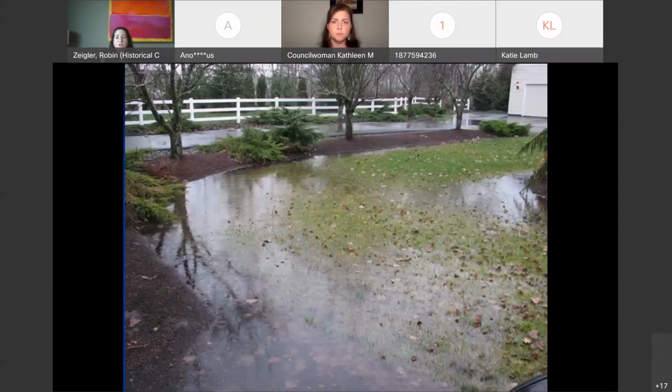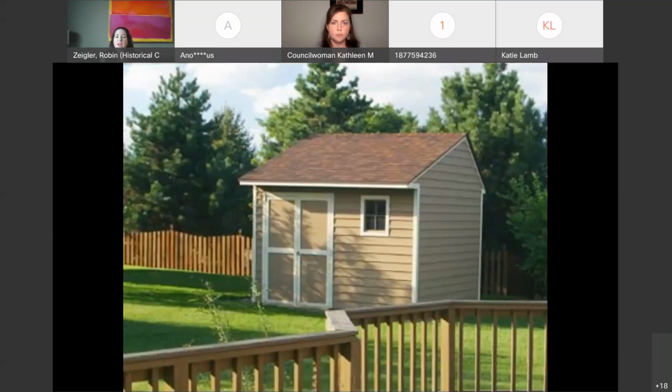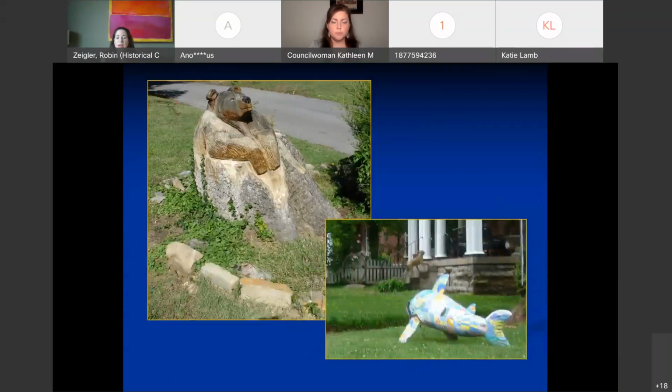We don't review stormwater issues, which I know is often a concern of neighborhoods with all the new construction going on. And we don't review those small outbuildings that you can usually get at Home Depot or Lowe's if they're less than 100 square feet. I don't believe codes reviews them either. And we don't review public art. And this is something that I've seen more in Woodland and Waverly, where they'll have art actually in the front yard. That's not something that we review.